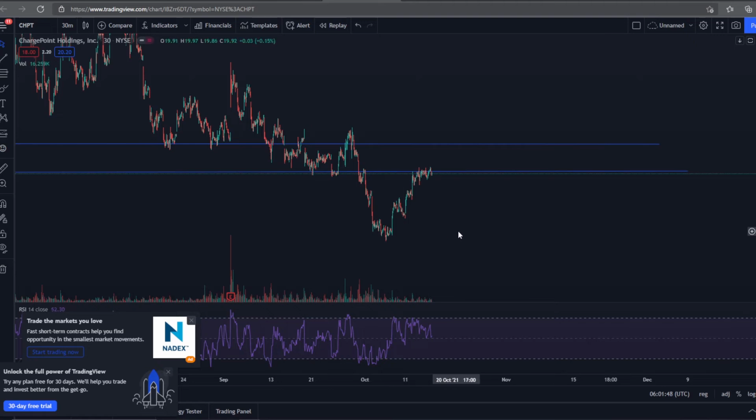But regardless, it's a growth stock. It's been beaten down, and I think it's a screaming deal. Anything under 20, even in the low 20s, is still a good deal, especially if you're long term on this one. But yeah, I'm very bullish on Chargepoint.